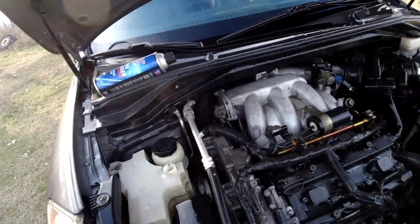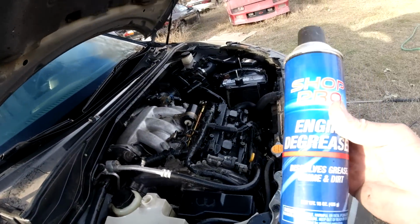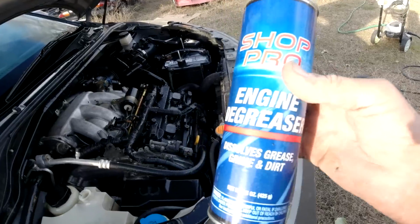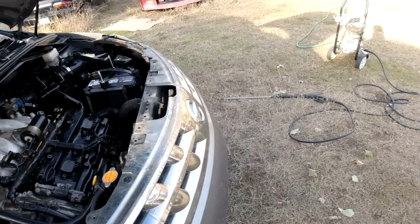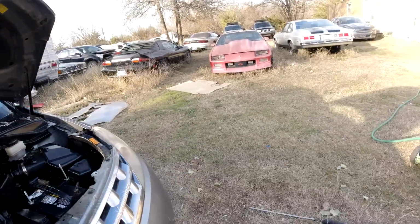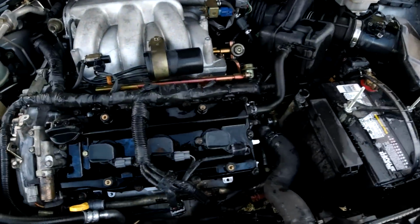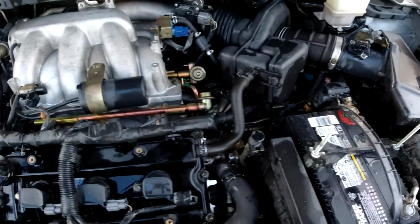Okay, so I'm going to get all the loose stuff off. After that, I'm going to spray her with this stuff here, engine degreaser. Let that soak in for a while, and then wash that off. Probably do underneath the hood here and stuff too. So I'll be back. Okay guys, I got it clean as I can pretty much get it.